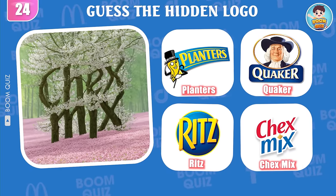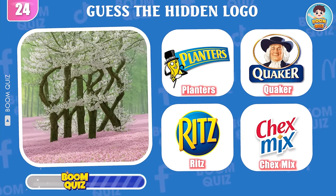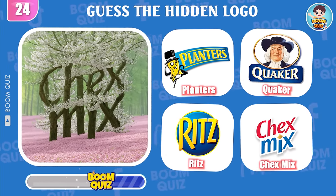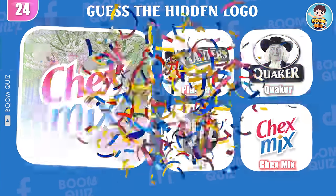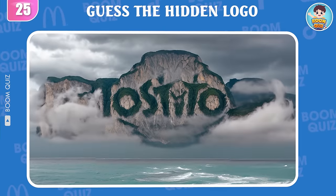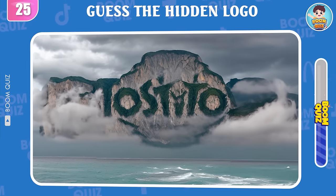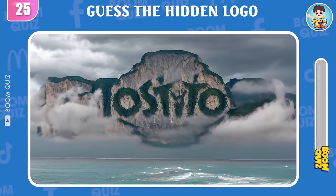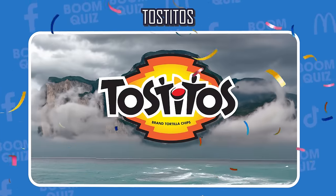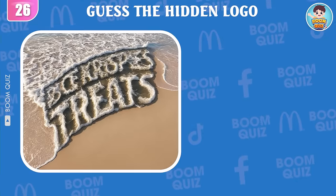Round 24, how about this one? It's Chex Mix. Round 25, do you know what logo this is? Tostitos is the correct answer. I'm sure your friend can't answer this question correctly, so please send it to them to try and see.